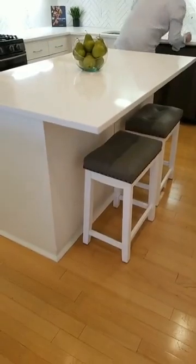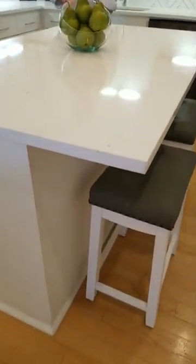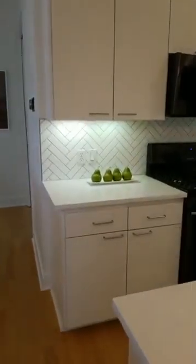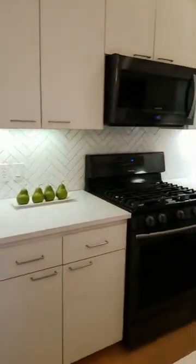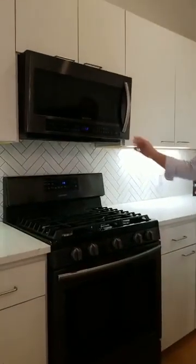So we've got a breakfast bar in the kitchen. It's marble, you guys. It's a nice, thick, half-inch slab of marble, too. So it's well done. It's a full slab, and they took it all the way around. Love the under cabinet lighting. Five-burner gas.